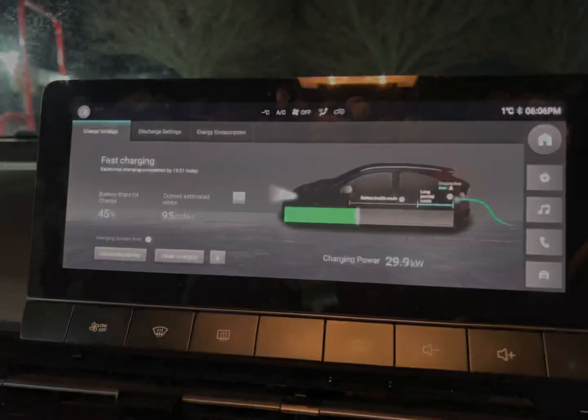It was 43% when I started. It has reached 51%. Had I wanted, probably I would have pushed myself and gone home without the need of charge. But I think when you've got family around, the last thing you want to do is take a chance. So yes, let me just flip the camera and show you what I'm seeing.